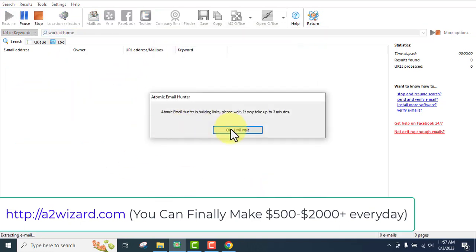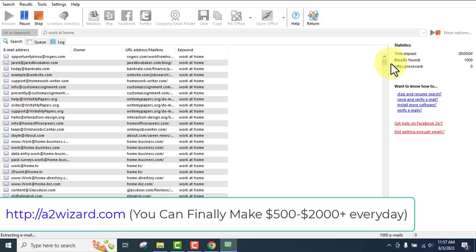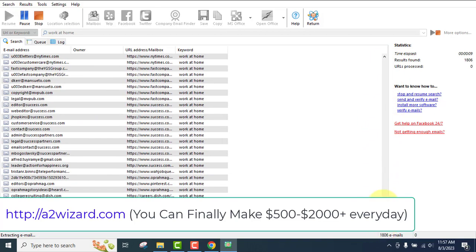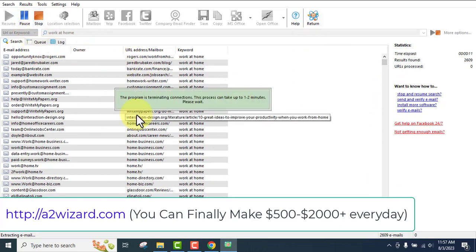Once you click this, you'll get highly targeted email addresses of people who are interested in work at home. You can see out here I inserted the keyword work at home, and just give it some time to load, and you'll start getting emails like this. You'll get thousands of emails like this. You just have to extract these emails, and later you can verify these emails, and you can also send bulk emails promoting any offer.